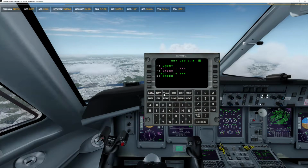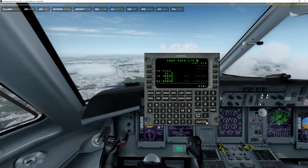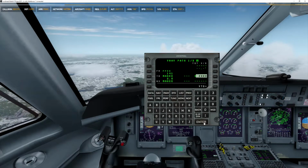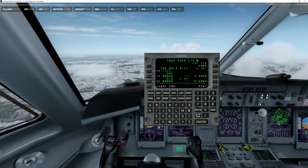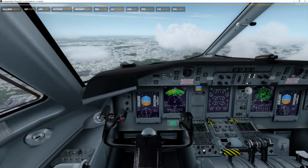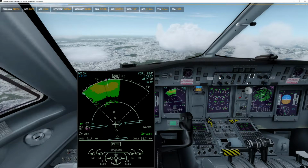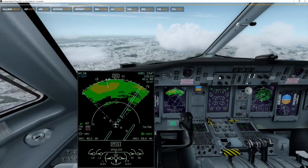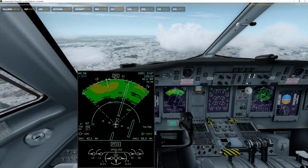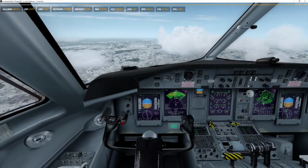So we jump to an FMC, go to VNAV. This position here to McGee, we need to be at 2,000 feet. So done, and we need to set our course on here to 218 for our instrument landing. We will of course be doing a manual landing, but it's always handy to have these things set up in case we need them. And that's pretty much it.